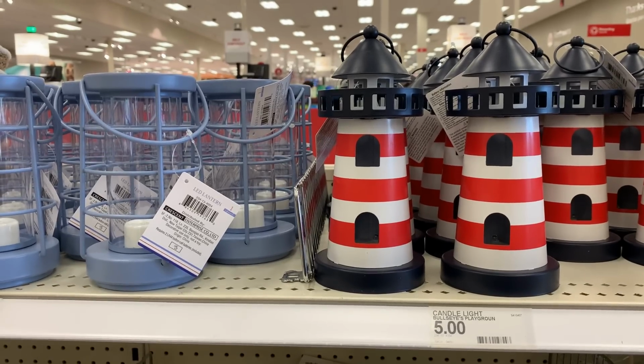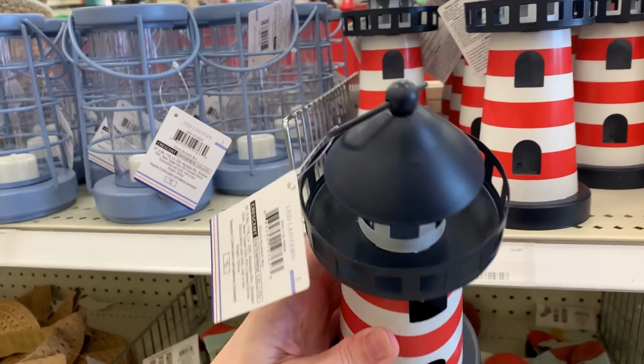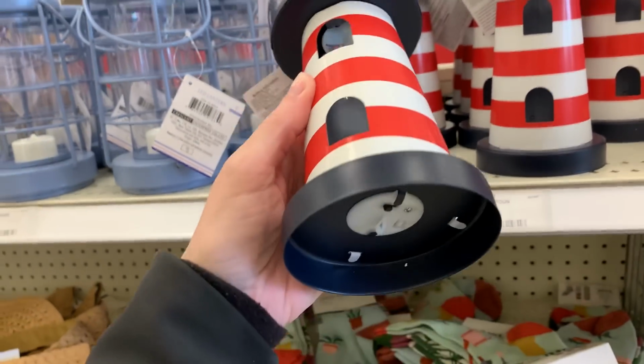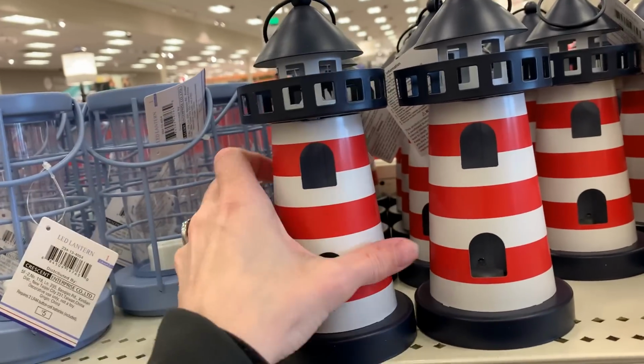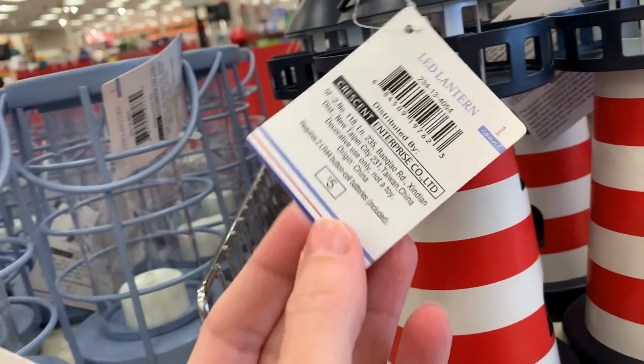Hey guys, I'm back at the Target dollar spot and more summer items have been put out. We have a lot of beachy, nautical, and lake house kind of items right now, including these metal lanterns. Now I gotta admit, I actually kind of like these. They are made of metal. They're pretty nicely made actually, and the lighthouse has a lot of little details in it.